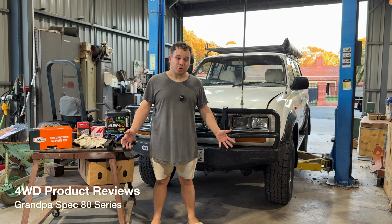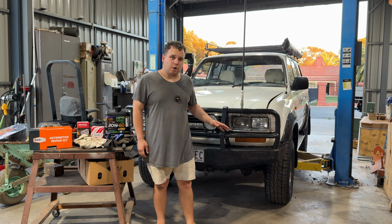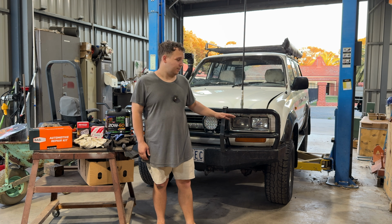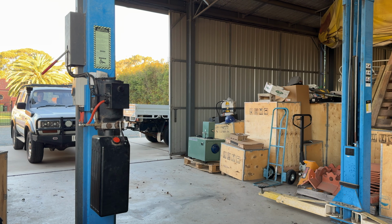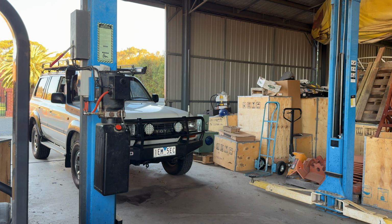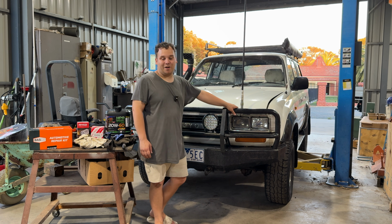Is this the cheapest Toyota LandCruiser 80 series in Australia in 2025? What we have right here is a 1991 Toyota LandCruiser 80 series, and it's something a bit different. It's stock. It's not heavily modified. It's pure stock. So we drove about 3.5 hours in Victoria to pick it up, which was a mission. But for the price of what we've got with this rig, I reckon it's worth it.